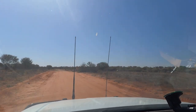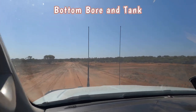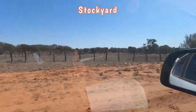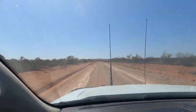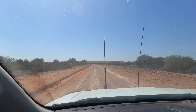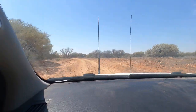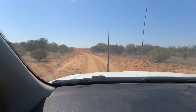What's that thing? A tank. It's unfortunate. Old yard. Got up some ranges. Bigger than C&G. Never changing scenery. Yeah, true. We haven't seen that sort of landscape for a while. Yeah, very rocky here. And we've been going through a lot of washouts, creek crossings.